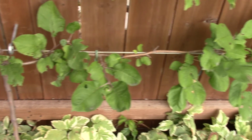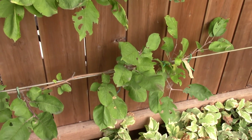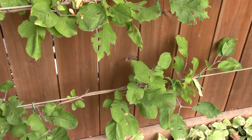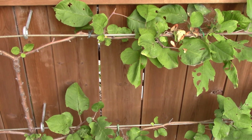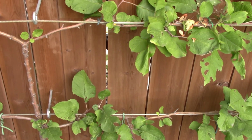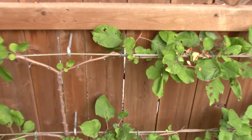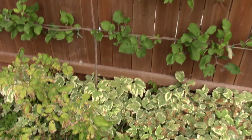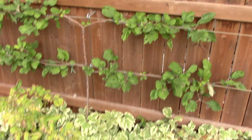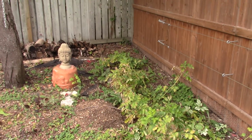So it's these fruiting spurs that in prior years I just cut off, thinking, oh no, the side branches should not be as long. And that's the wonderful thing about gardening. Every year you learn something new. So, espalier is done for the year. These are the potatoes that will be dug out very shortly.